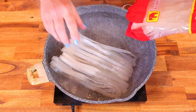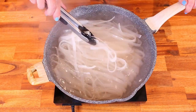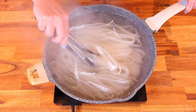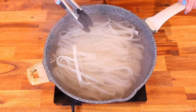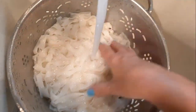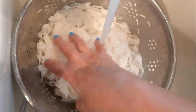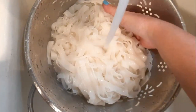Go ahead and drop your noodles into the boiling water. And in cooking these noodles, you want to make sure that you cook them to 1 minute less than the package instructions. You want to make sure that they are quite al dente so that they don't all break apart in the wok. Once you have cooked your rice noodles to very al dente, strain them in a colander and then run them under very cold water.